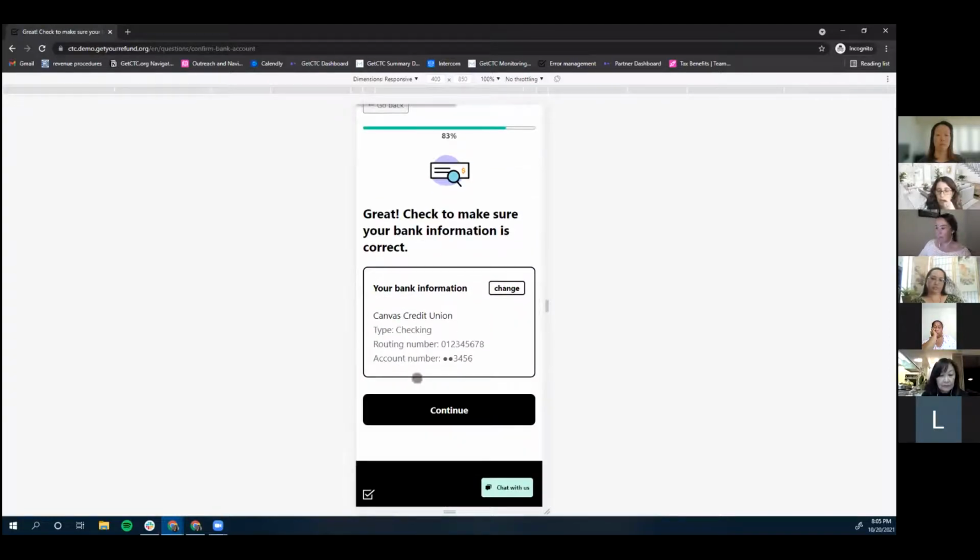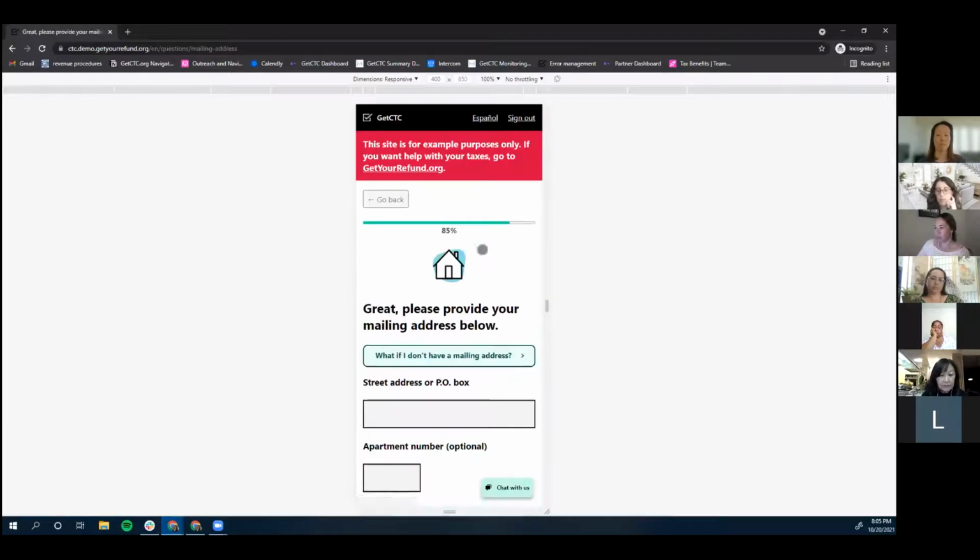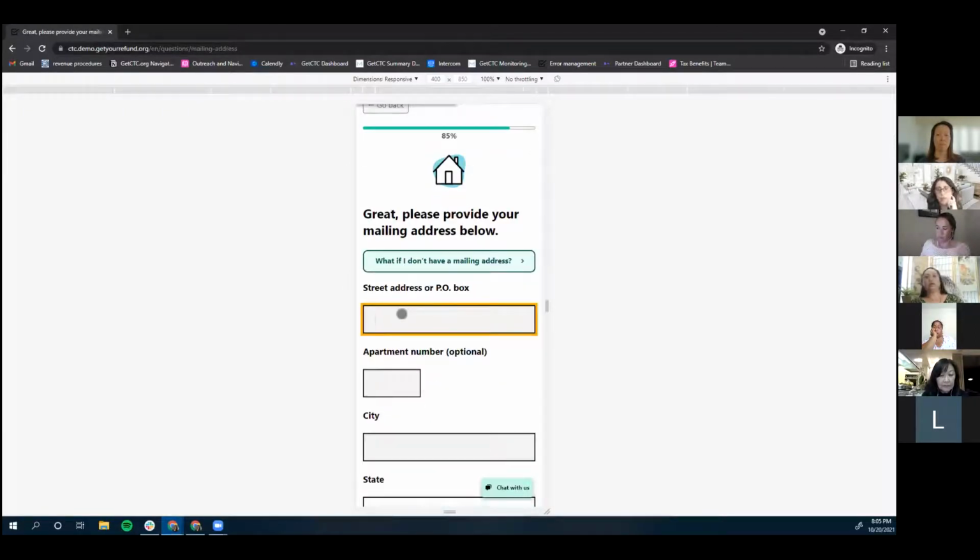Again, you can go back and change any of that information if you need to, but I'm going to go ahead and say go forward with it. And then even though I did direct deposit, the IRS still wants to know the mailing address.